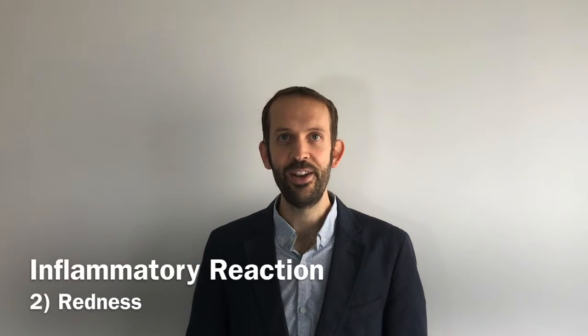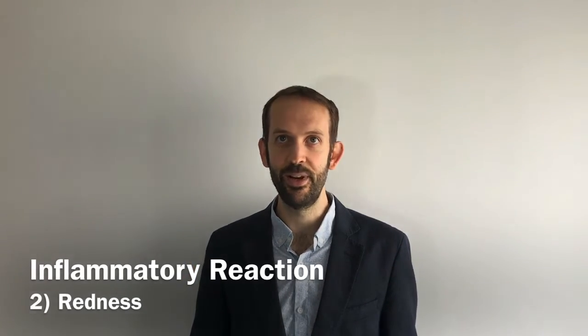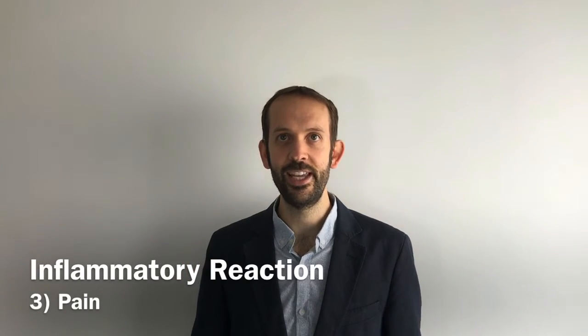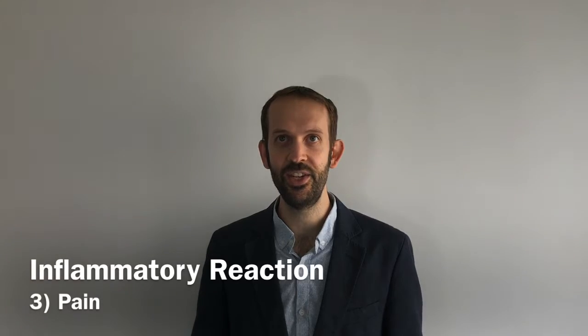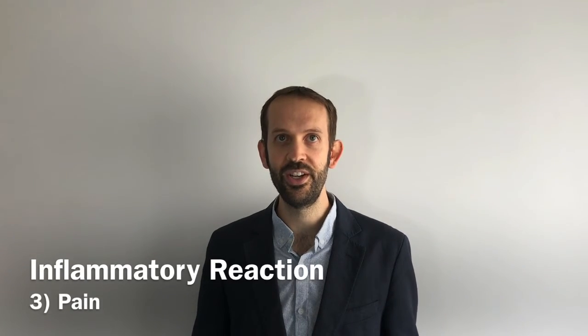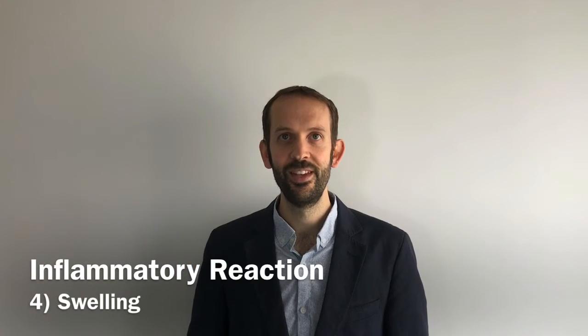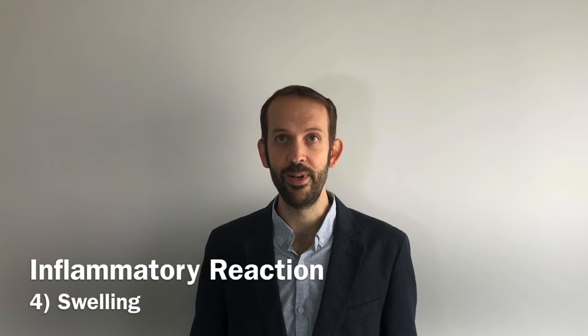2. Redness, and that's due to the increased blood to the area. 3. Pain, which is caused by chemicals released from the injured tissues, as well as the increased pressure from the fluid acting on nearby nerve endings. 4. Swelling, which is the result of this accumulation of extra fluid. This inflammatory reaction is necessary and part of a natural healing process.